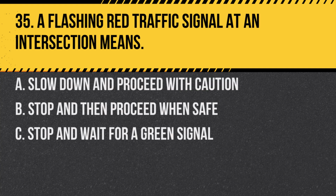Question 35. A flashing red traffic signal at an intersection means A. Slow down and proceed with caution. B. Stop and then proceed when safe. C. Stop and wait for a green signal. Answer: B. Stop and then proceed when safe. A flashing red is essentially the same as a stop sign.